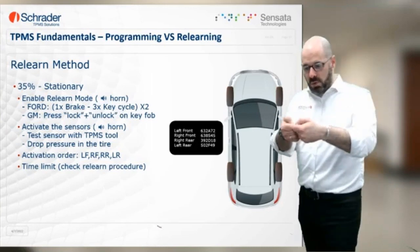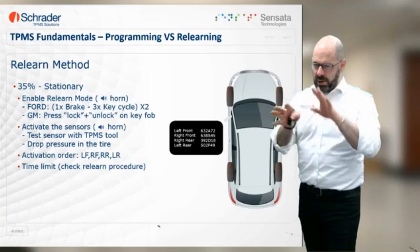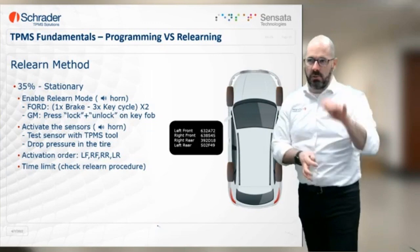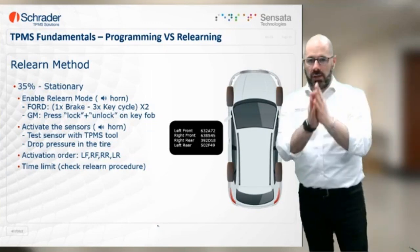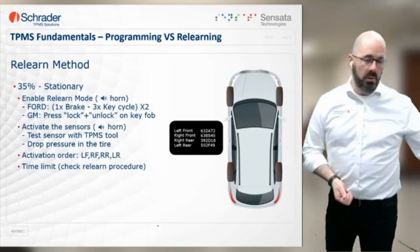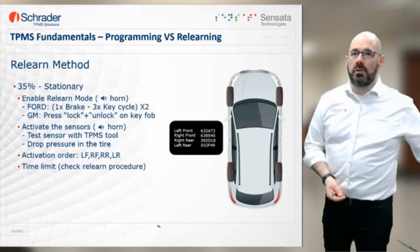You need to press, hold, and lock and unlock for 5 seconds. Every vehicle has a different process. Some it's in the instrument cluster, and you need to press set. Read your procedure. Read your procedure to make sure. But what you're looking for is your vehicle to transfer into a learn mode or a relearn mode. When that happens, you'll have a horn chirp.